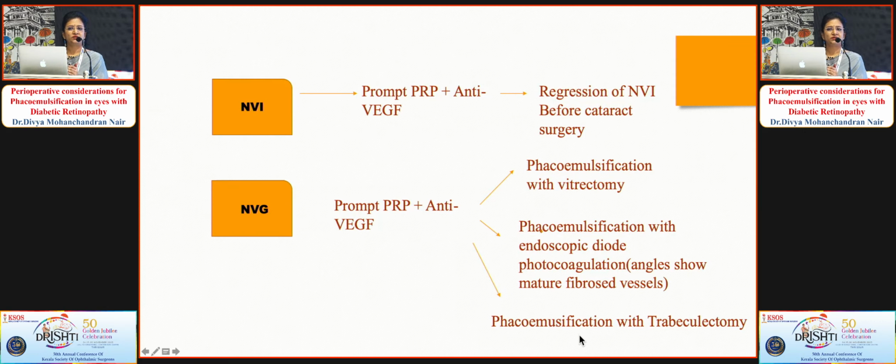At times, diabetic retinopathy can be complicated with neovascularization in the iris or an NVG. In such a situation, do a prompt and aggressive PRP along with anti-VEGF, and the NVI has to be regressed before planning for cataract surgery. The eye has to be quiet before planning cataract surgery.